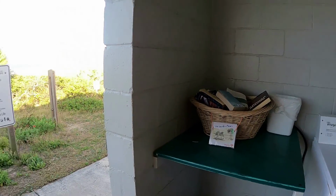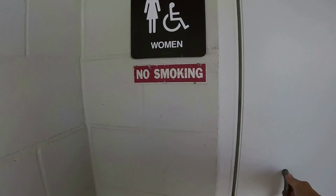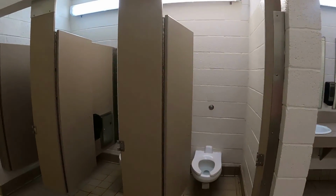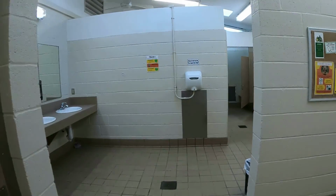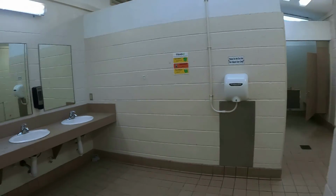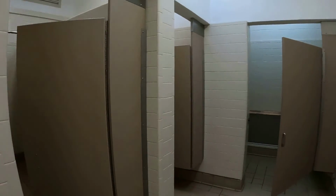Little library. And let's go ahead and check out the women's facilities. Got 3 regular toilet stalls. Everything looks pretty clean. 1 accessible stall, and bathhouse may be closed 10 to noon. 3 sinks. Hi guys, how you doing? I'm in my beach clothes today, huh? Hot one. It's been cool and now it got hot.